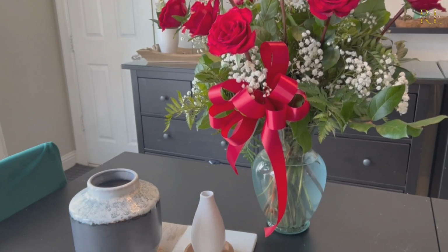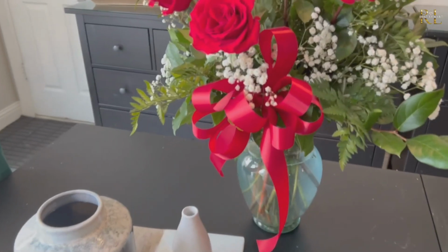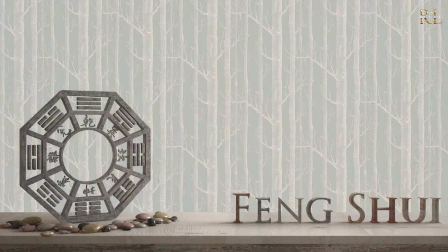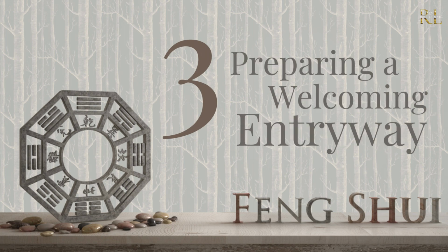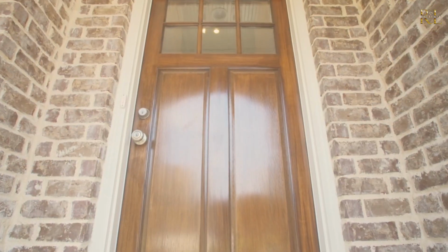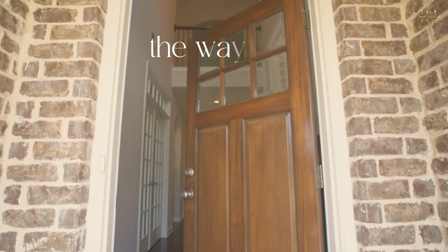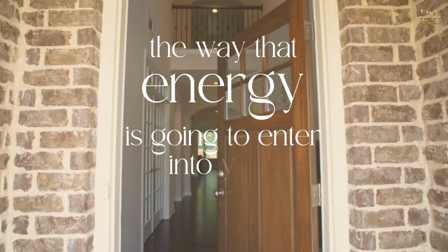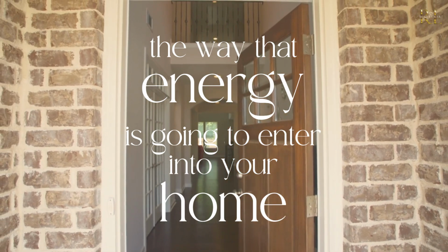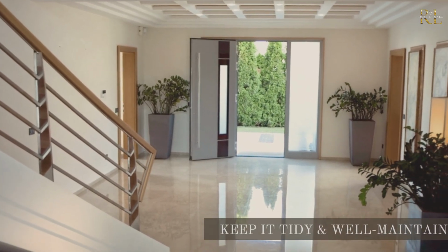Okay, so now that we have a fresh home with fresh flowers, let's go ahead and step into the next design concept. One of the most important things when it comes to Feng Shui is making sure that the entrance of your home is prepared. And what do I mean by prepared? Yes, that means to declutter it, but it means more than that. The entrance of your home is the way that energy is going to enter into your home. And so this makes it the most important aspect to keep tidy and well maintained.